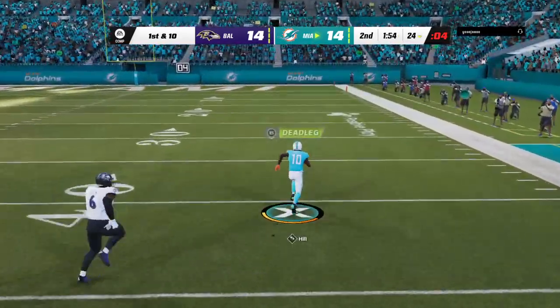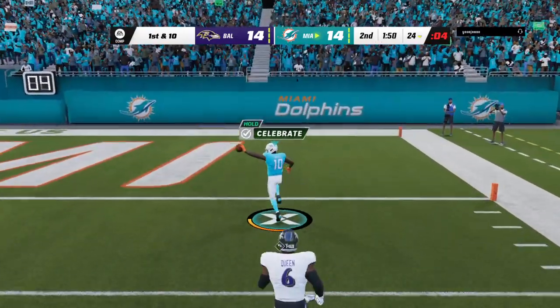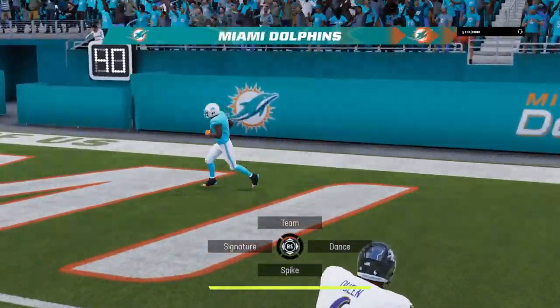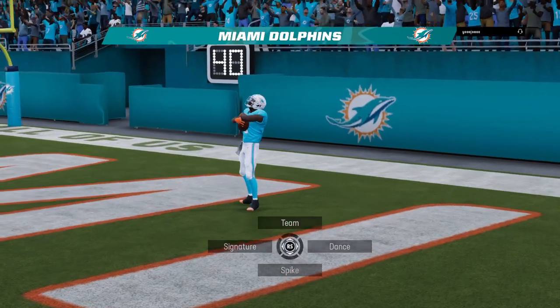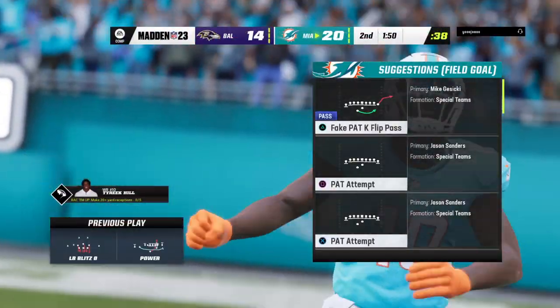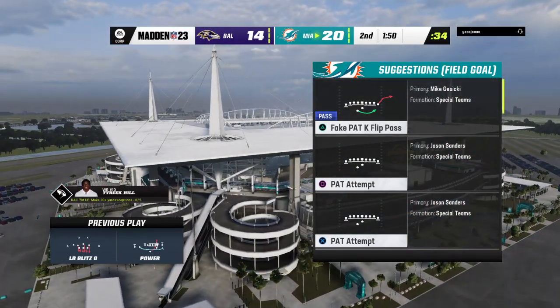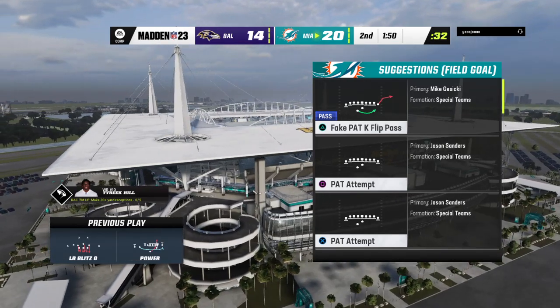There he goes, right side. The 30, 10. And all the way in for a Miami touchdown. Hill on his way to a monster game. Three first half touchdowns. And the Dolphins are able to strike quickly here as they are in for six.